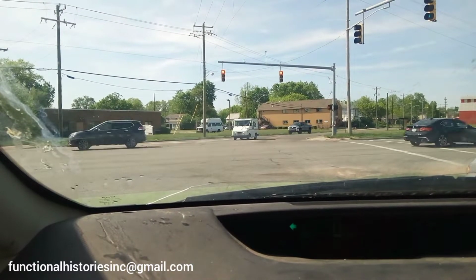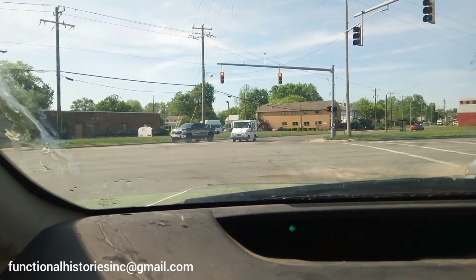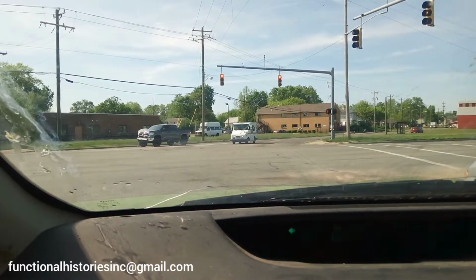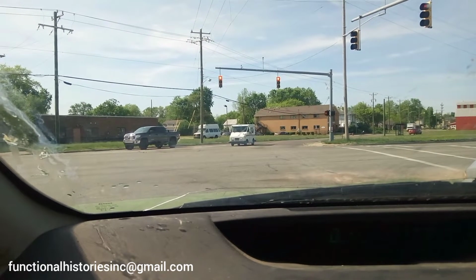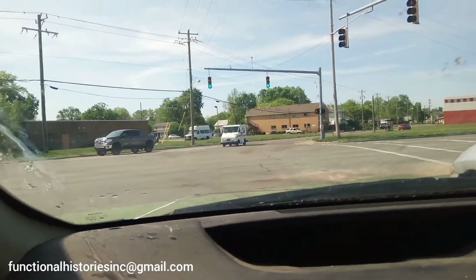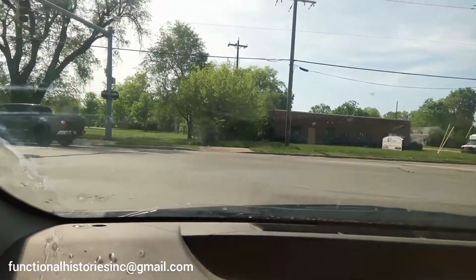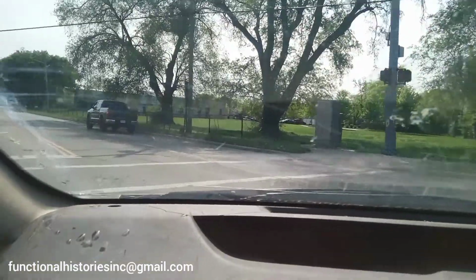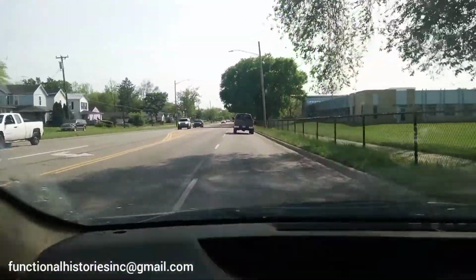Today, I'm going to be headed to Franklin, Post Town. I might do a little bit in Trenton. Actually, I'm doing that backward. I'm going to go to Trenton, maybe to Post Town, and then to Franklin. So, we're going to just do a little local hunting and see if we can find anything.